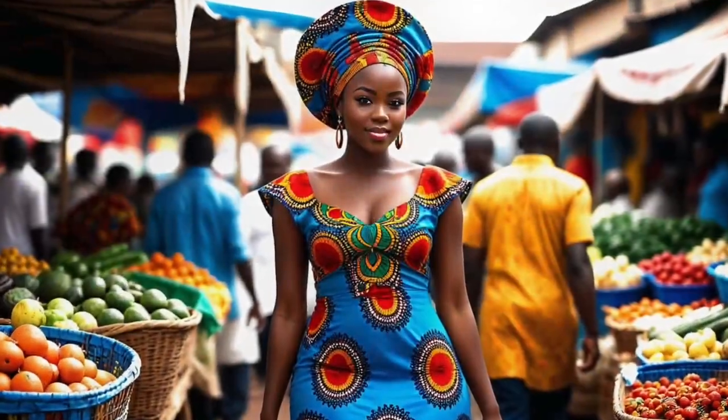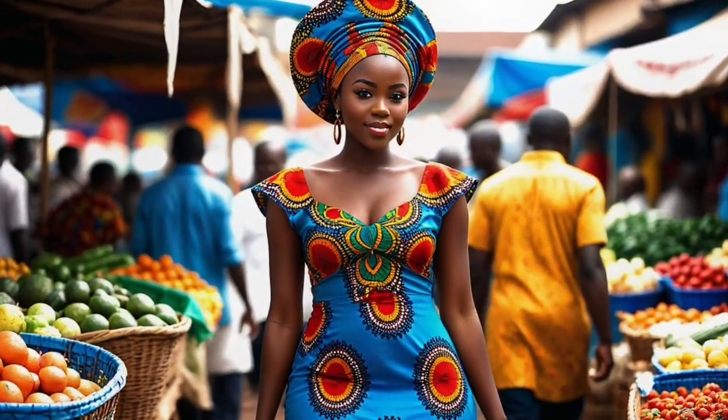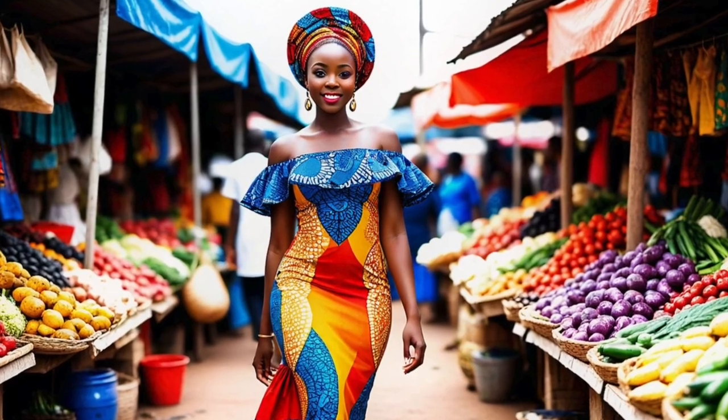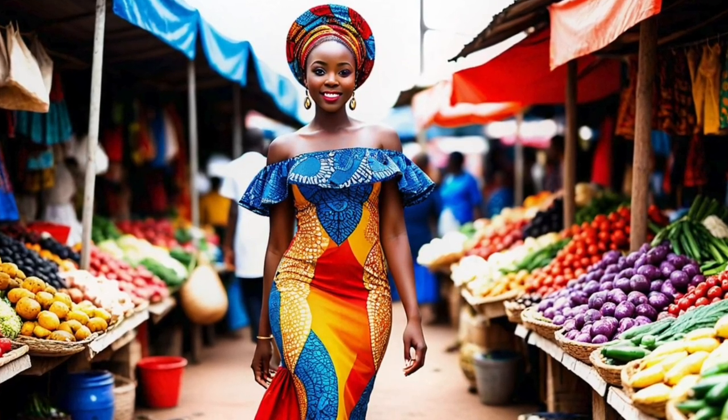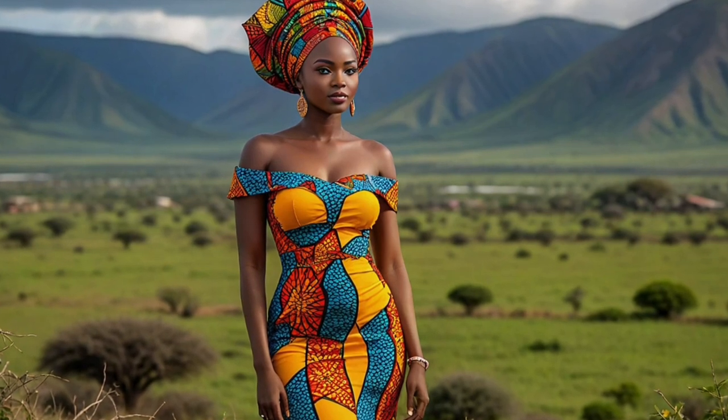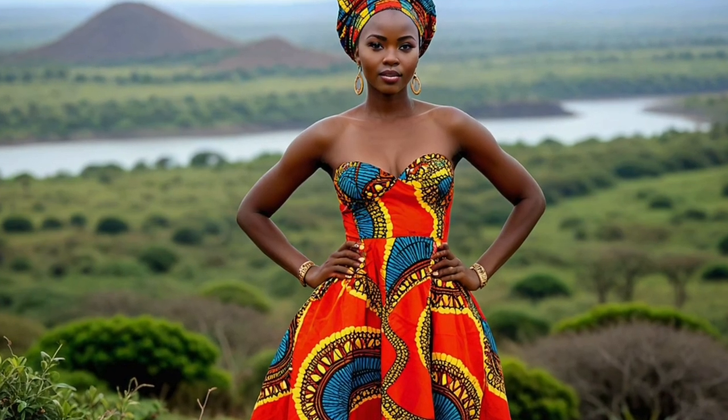Okay, and there you have it, an incredible journey through the diverse landscape of African fashion trends. From traditional fabrics to modern designs, each piece tells its own story while celebrating culture and identity.